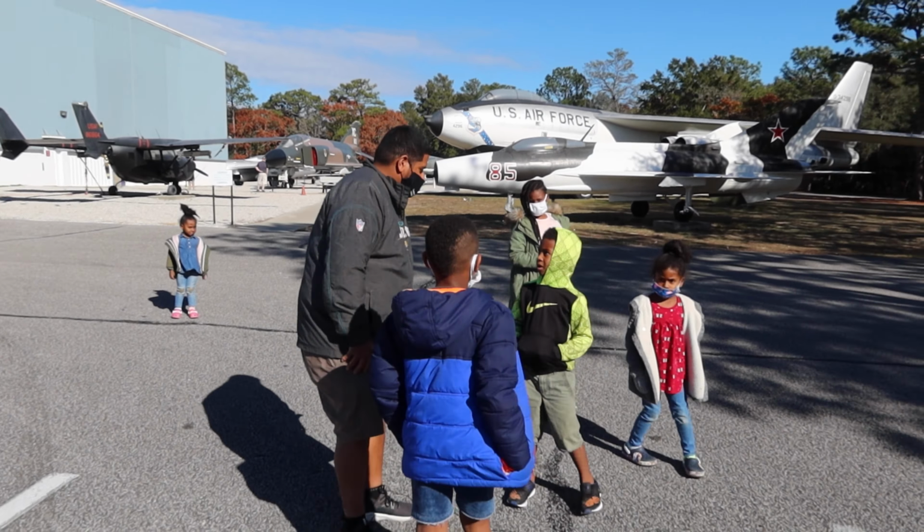Let's go closer so we can see it. It's an unmanned aerial vehicle, UAV. Oh wow, it costs $123 million. To build it? Not just for that, for the whole program. But that's still a couple $100,000. Why is there a tag on it? So nobody steals it.